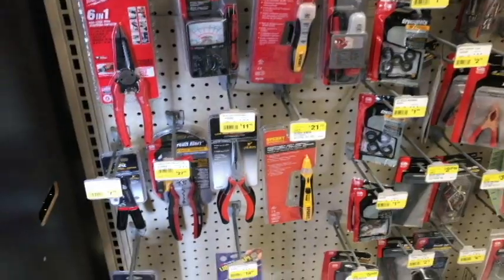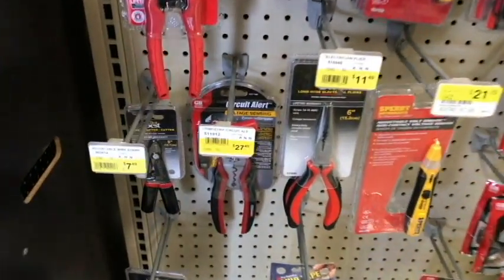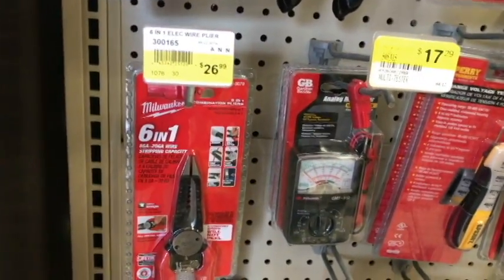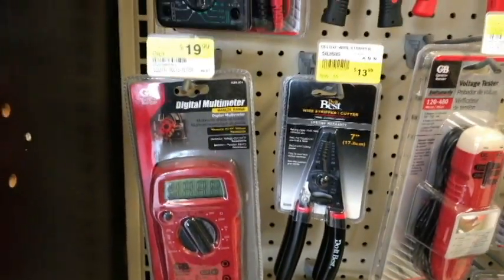Checking out some of the other stuff that they had here. So we're in the electrical aisle now. They did have some crimpers, some wire strippers. I even saw their DVOMs, but they looked a little bit cheap and janky. I wasn't too keen with those.